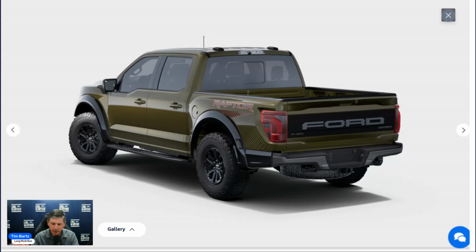A cargo lamp with the integrated center high-mounted stoplight. Rear privacy glass and these rear windows and back glass, rear defrost, power sliding rear window back there as well. All that good stuff right there. Now on the back of the tailgate, it is going to have the Ford on the back, so a nice tailgate applique in here for you.